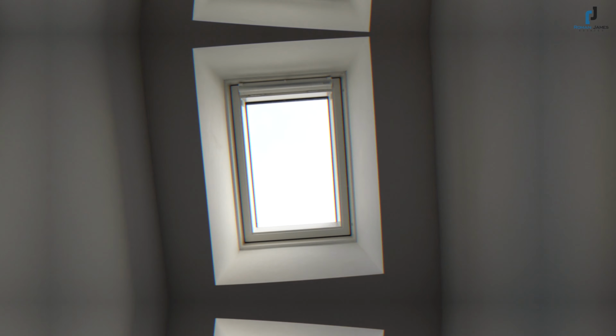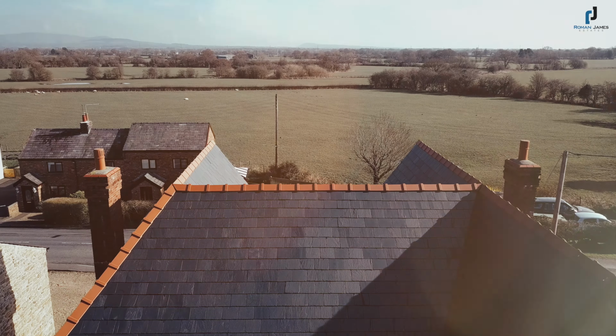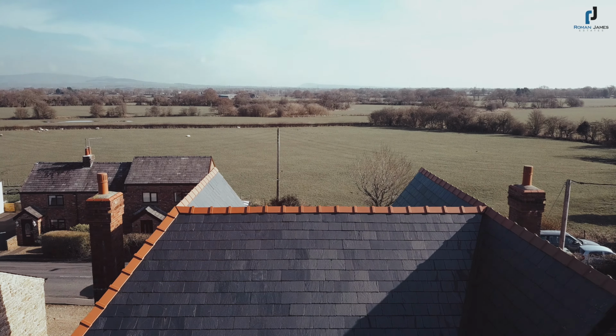The location of this property is at the heart of Catford Village and is surrounded by beautiful open plan greenbelt land.